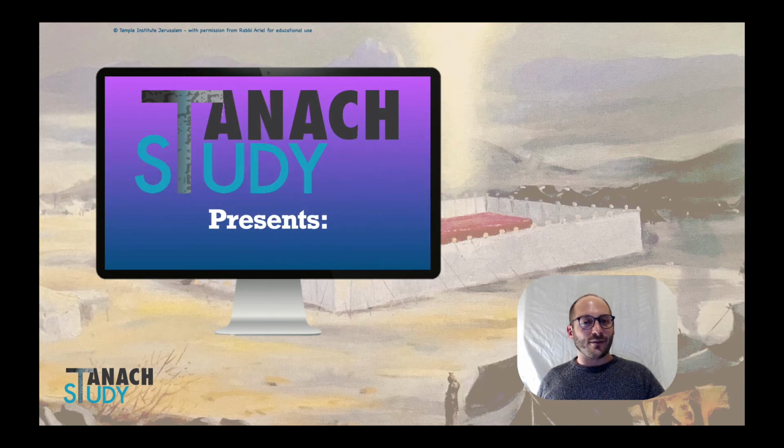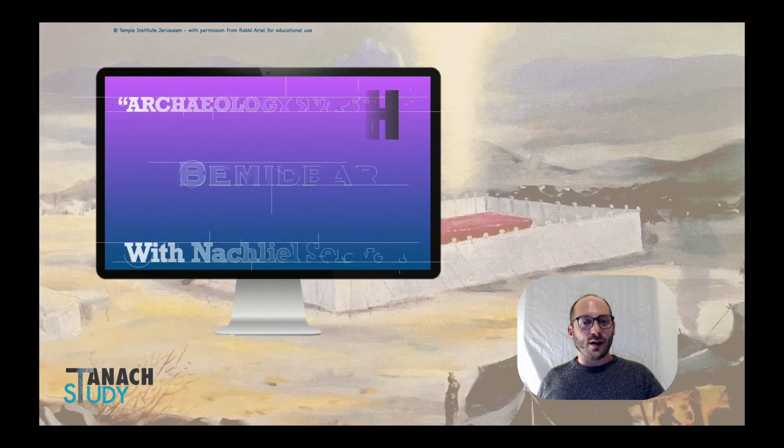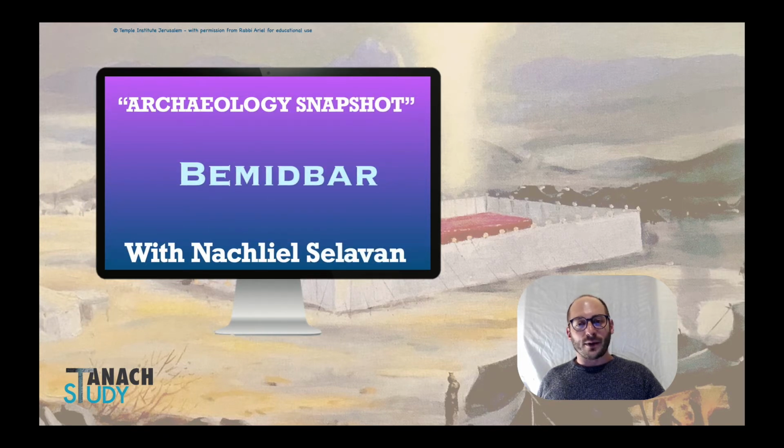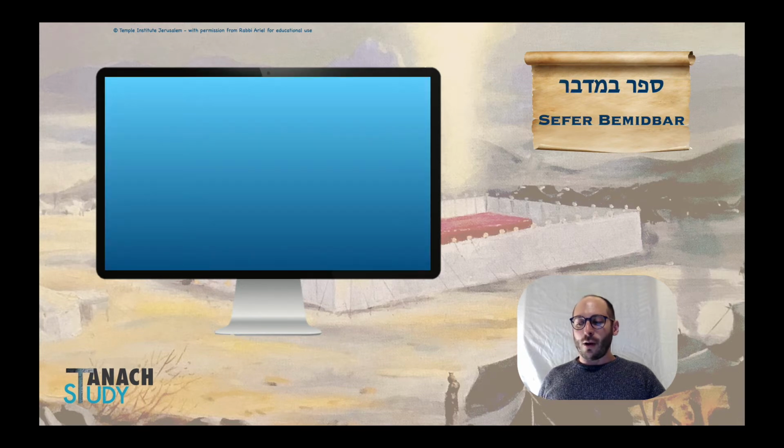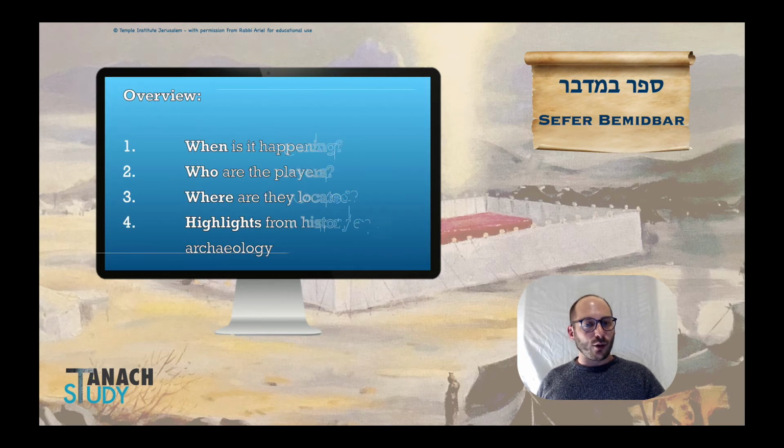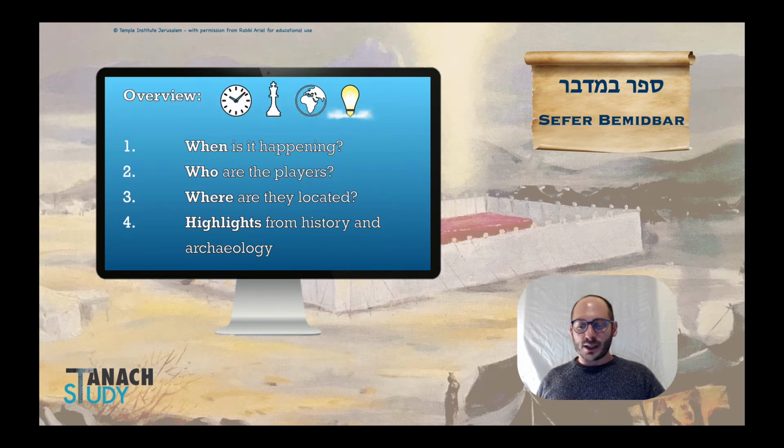I'm Nachliel Selavan, and this is Archaeology Snapshot for Chumash Bemidbar, Sefer Bemidbar, the fourth book of Chamisha Chumashei Torah. Our goal for each Sefer is to cover the following questions. When is it happening? Who are the main players? Where are they located? With some highlights from history and archaeology.